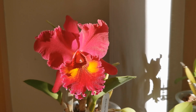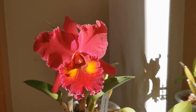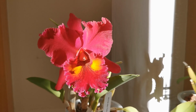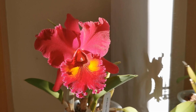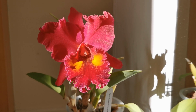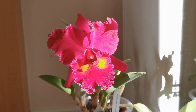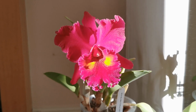However, the very common ones are this beautiful purple and lavender, and other species contributed to the ancestry of the Rhyncholaeliocattleya Edisto Newberry. And anyway, I will put a link to Blue Nanta orchid roots, because on this website it's very useful. You can find the ancestry of many orchid hybrids, and I found it very, very interesting.